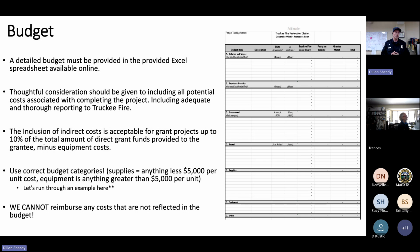And you really do need to be thoughtful here. You need to be thinking about all potential costs associated with completing your project. We cannot reimburse for any costs that are not reflected in the budget. We can entertain amendments down the road if there are changes that need to happen. But if you send us an invoice for something that you're expecting reimbursement for, and that's not listed as a cost in the budget, we can't pay that. We need to make sure that those costs are reflected.